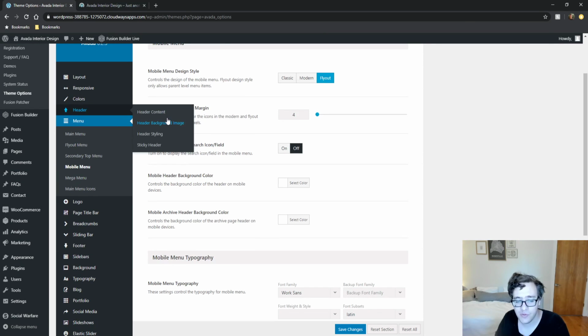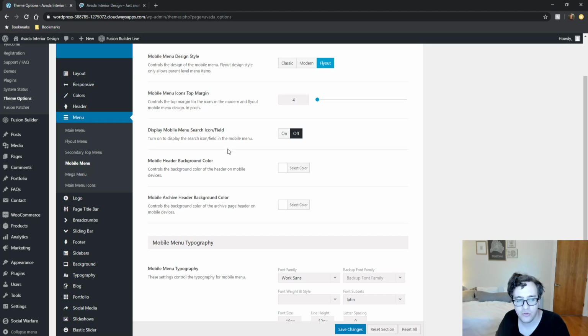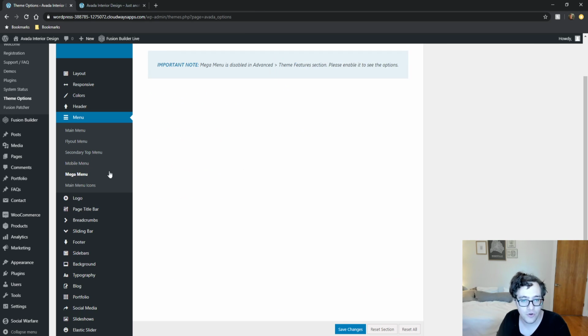And with any of these options, you could choose to modify the text, the color, you could choose to add padding, you can choose to modify the margin between the icons, and you could choose to even display the mobile search icon or field if you wanted to.